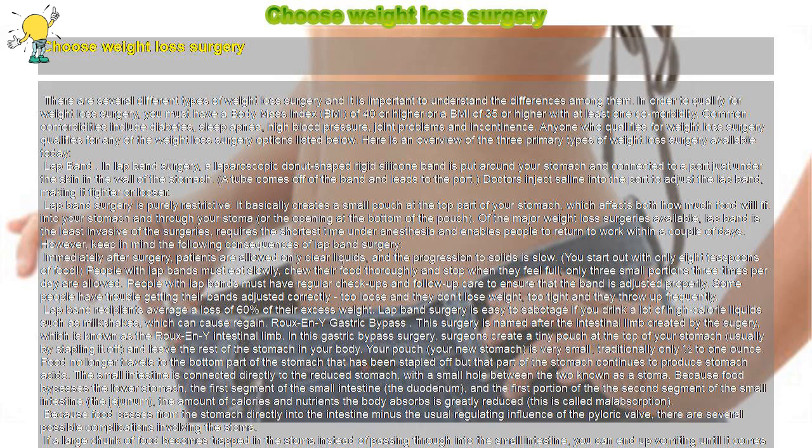Choose weight loss surgery. There are several different types of weight loss surgery, and it is important to understand the differences among them. In order to qualify for weight loss surgery, you must have a body mass index (BMI) of 40 or higher, or a BMI of 35 or higher with at least one comorbidity.